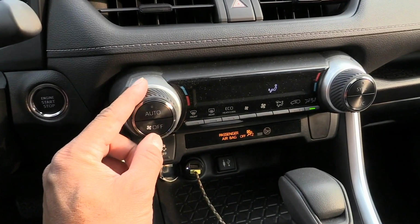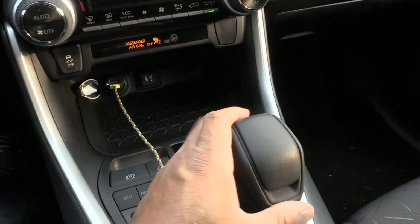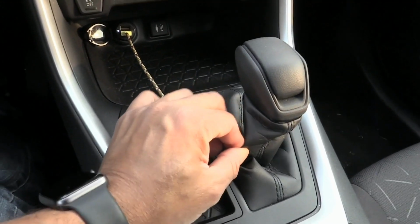I love the climate control center. It's easy to read, easy to use. Love this beefy shifter that snaps into gear, leather or vinyl wrapped. Attention to detail. Now, Toyota does a really good job in terms of space management.